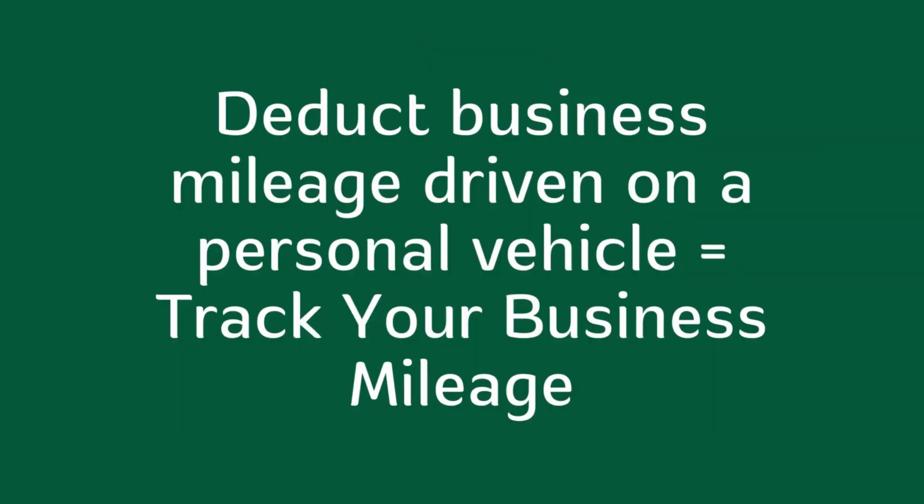Now, here's the story. There are multiple ways that you can take a tax deduction for the use of your vehicle, okay? One of those ways is to take direct mileage for business use of your personal vehicle, right? This is a great option because all you have to do is track your mileage. It doesn't matter how much you spend on gas. It doesn't matter how much you spend on maintenance, on oil changes, on new tires, on repairs, etc., right? It doesn't matter because all you're doing is taking your business mileage, right?